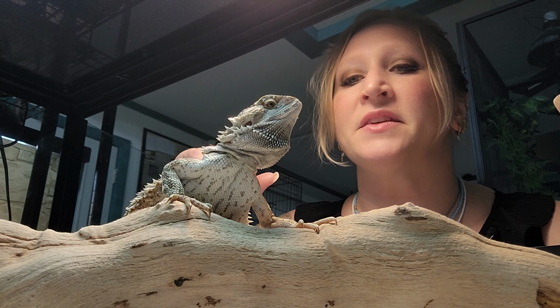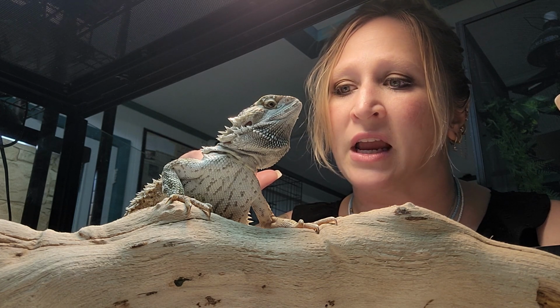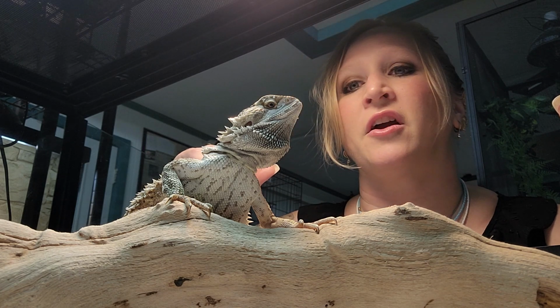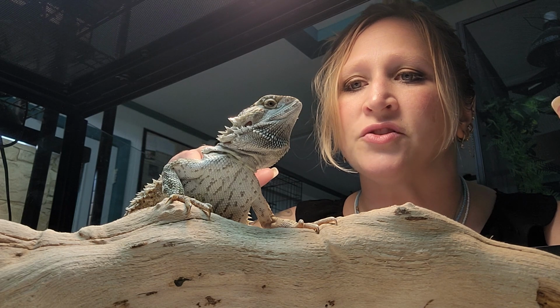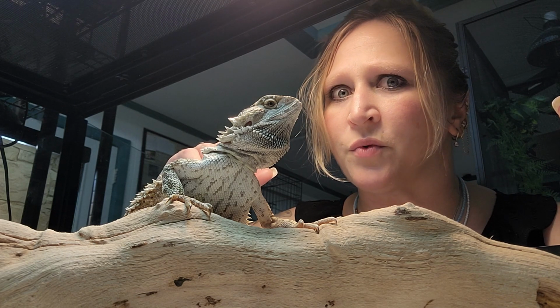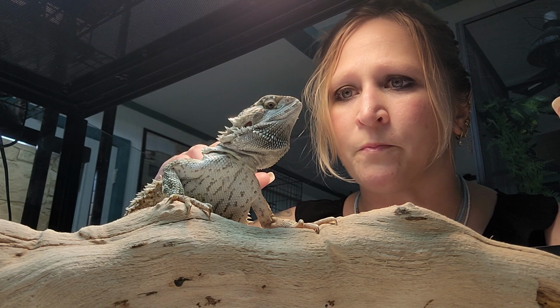So this is just one of the many ways that you can work on taming your dragon if you've got a sassy dragon like Mr. Bernie here. So he's kind of settled down. He's closed his mouth. So I am going to just try to really slowly try to extend my fingers forward.